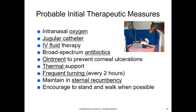So when foals come into the hospital, it's usually pretty serious pretty quickly. So they go into an ICU, a foal NICU kind of thing. They may get oxygen, a jugular catheter, IV fluid therapy, broad spectrum antibiotics, and ointment on their eyes because they don't close their eyes really well, and some thermal support. They get turned, they get supported.